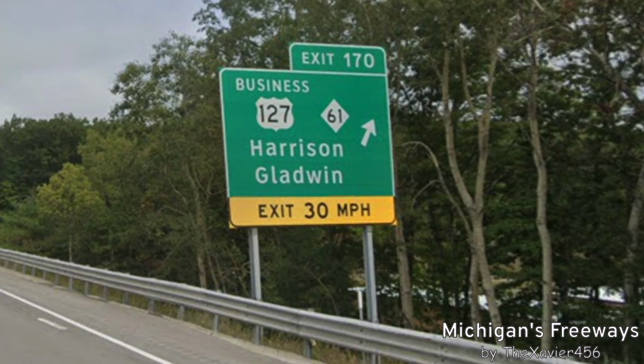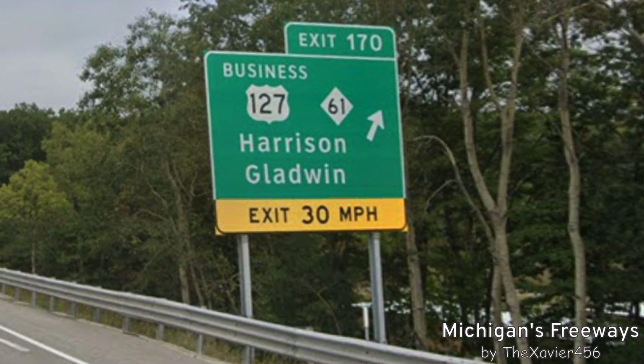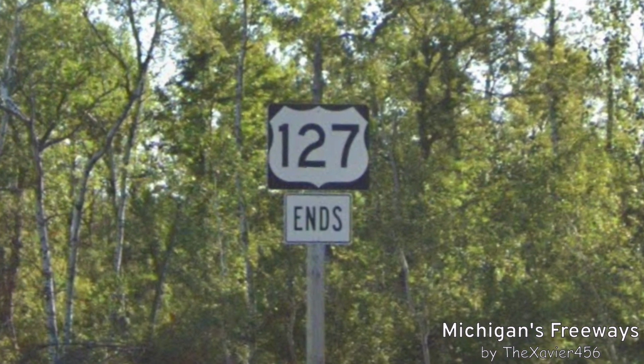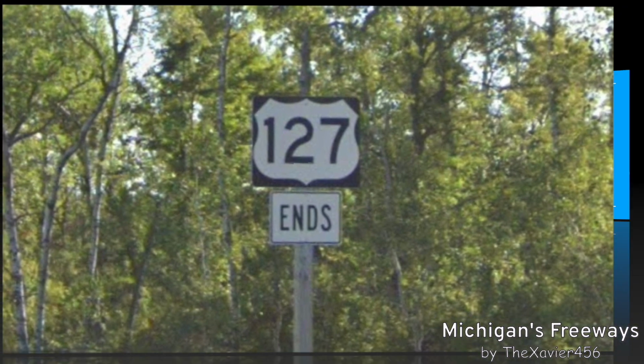Okay, one more time while I show you a business route of US 127. This time it's for Harrison, along with M61 for Gladwin. From that point, nothing is really interesting as we're just going through some forests. But here's where 127 ends, as it merges with I-75 to continue on to the Mighty Mac.